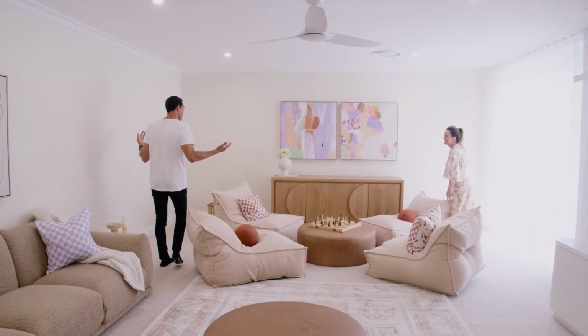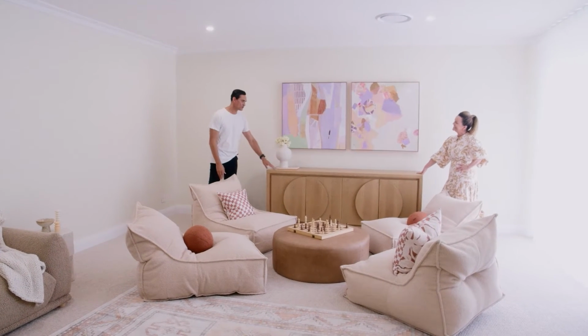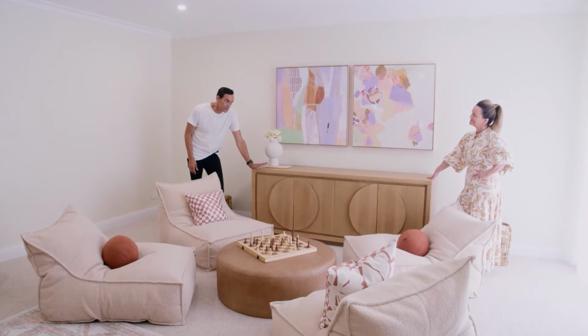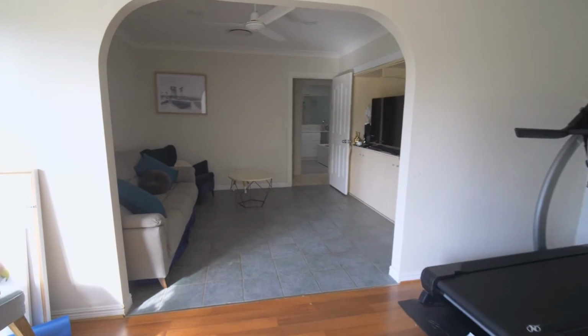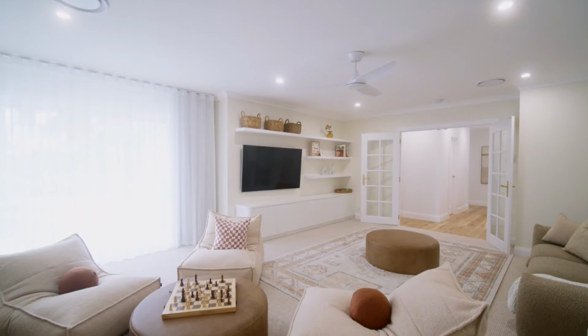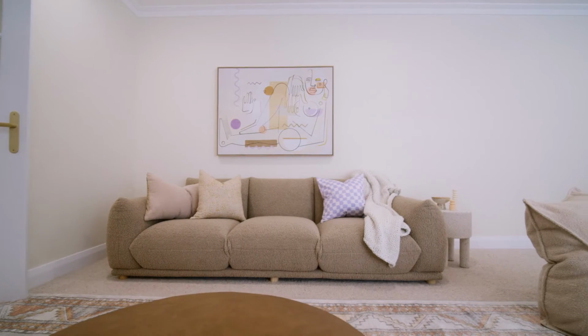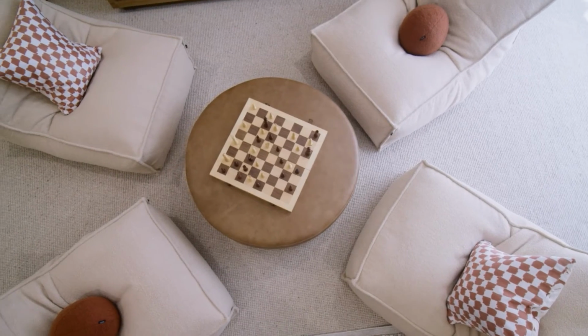If my parents said you can have this room to play in as a rumpus room when I was a young boy, I'd be like, see you in a few years. We've taken a wall out, remember? This was divided by the big wall, so we opened this space up and given them heaps of room. We've got a sitting area over here with the television. They can watch movies, and then a games area here.